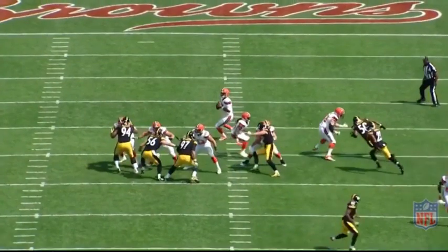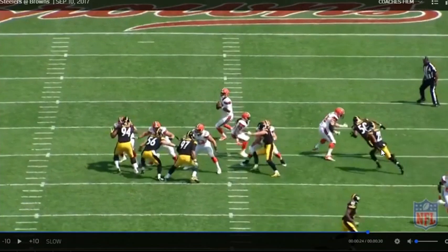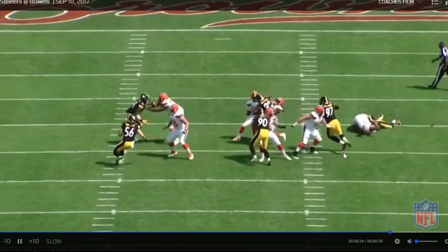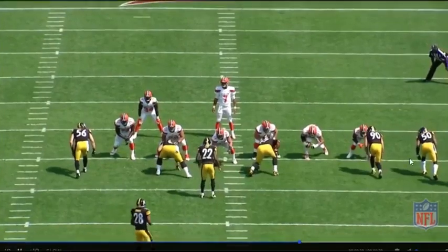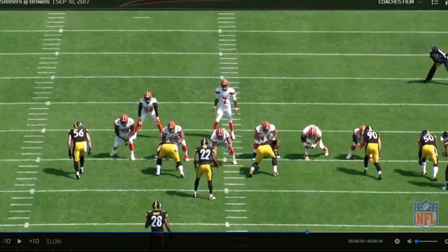So again, you're going to get a fire zone. I think it's this Frisco fire zone. Safety pressure from Mike Mitchell. And again, it's keeping the quarterback within the pocket. So anytime that you have the blitz side, this is the blitz side here, obviously where Mitchell's coming, the backside guys, oftentimes you're going to get someone scooping.